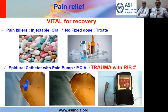End point is not how much painkiller you have given. End point is patient should be pain relief. Person A may be pain relief with 1 tablet of crocin for 24 hours. Person B may need an injectable dose given twice to achieve the same level of pain relief after the same procedure. So please don't be rigid about how much to give. Please pay attention to the end point. And the end point is a completely pain relief patient.